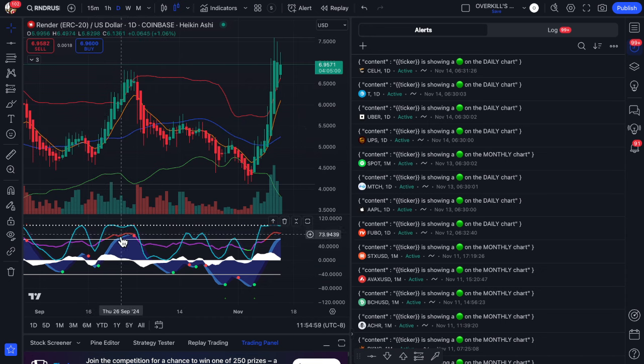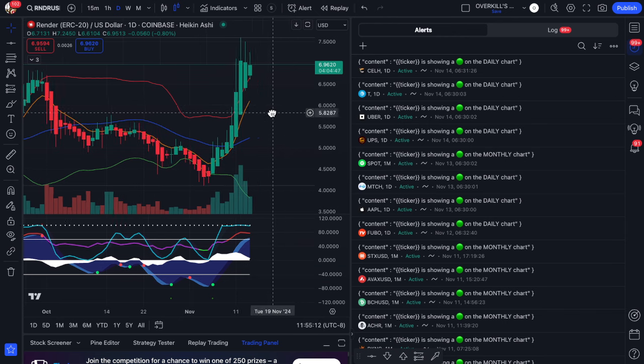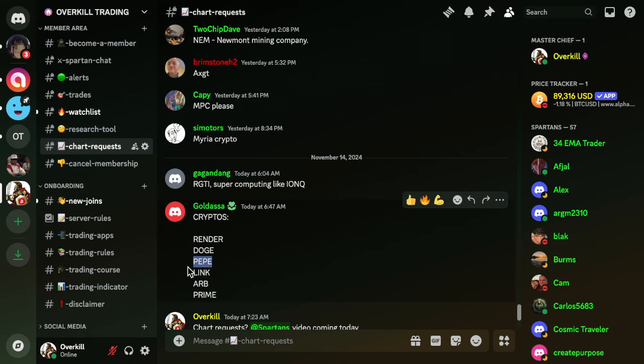When the wave gets up here, this is when you start thinking about it, and then you start executing. And then again, we just wait for the stochastic RSI, the light blue line, to come back down here to 0. And then we start looking for green dots again. So I'd like this one to pull back to like 550. But I would be looking to take some off the table there on Render. Doge we covered. Pepe we covered.